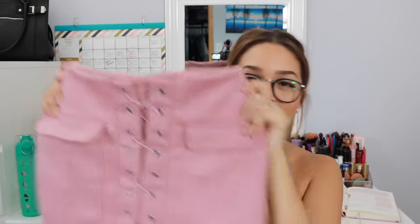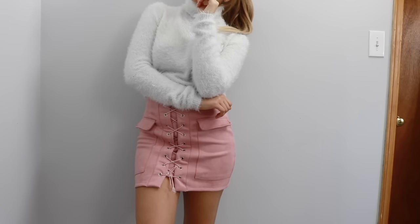I find that every single blogger has a skirt like this. And I picked it up in a neutral, beigey or nude color, but I found that it was way too big for me. So then when I stumbled across the blush pink, I was like, ooh, I have to pick up this one.